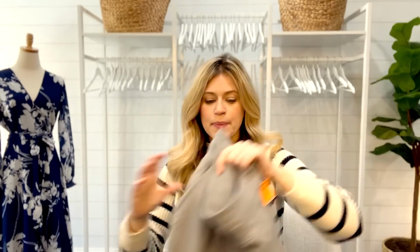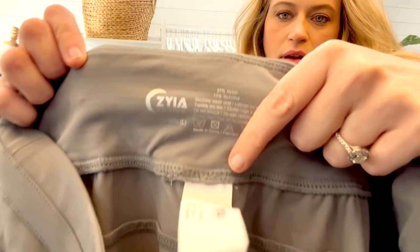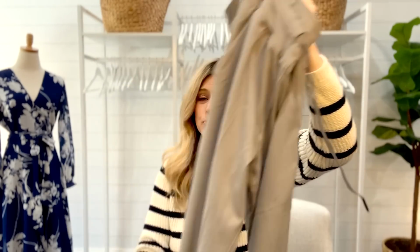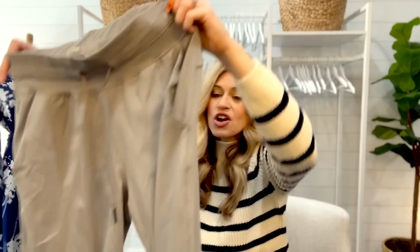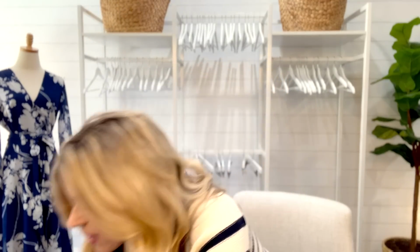All right, these were a pair of Zaya athletic pants. Here is the inside tag. Zaya is a great brand to be on the lookout for, and these were a size large, so really great find on these. These were in excellent condition, a nice gray, kind of taupey color. I paid $5.49 for these. Comps on these look to be around 35 to 40, so happy to find those.